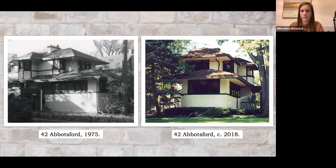The Orth House at 42 Abbotsford is one of several of Griffin's works listed on the National Register of Historic Places. It was added to the registry in 1976, which is quite early, and remains one of Winnetka's architectural treasures today. Thankfully, its twin house at 38 Abbotsford still stands by its side.